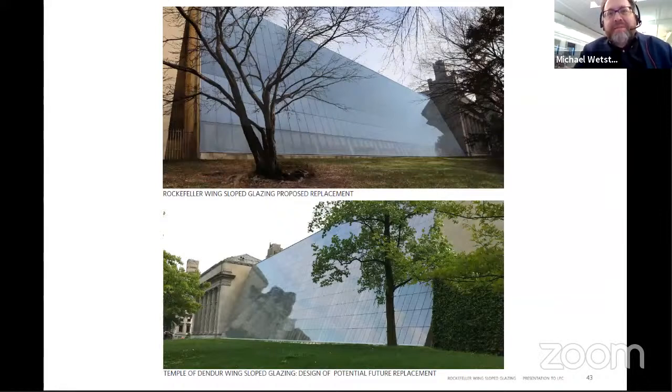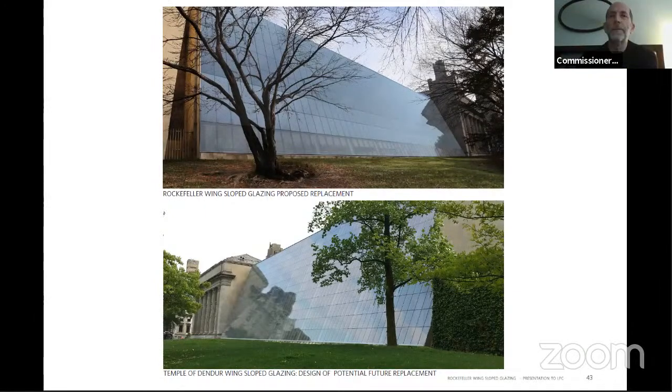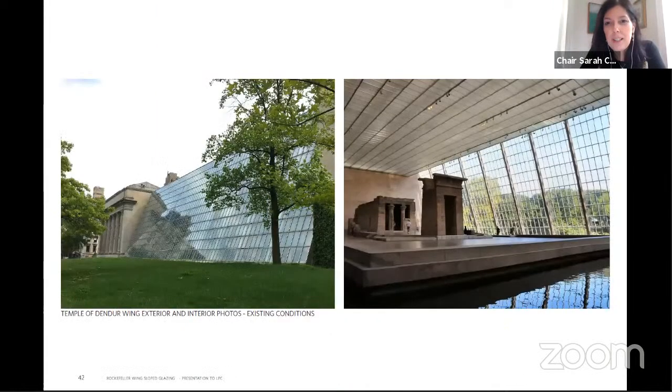It would not be exactly the same because this glass doesn't have the same sun problems. But in terms of the framing system and the efficiency that we're looking for, the intent is that eventually it could be the same. But again, not part of this application and not currently scheduled. Thank you. Okay, thank you. Commissioner Devonshire, you go next, please.